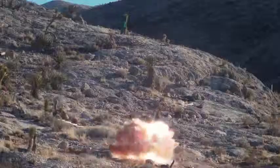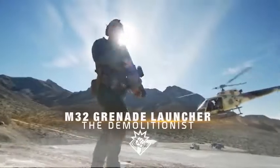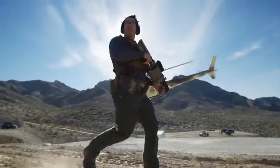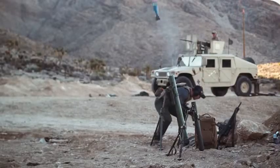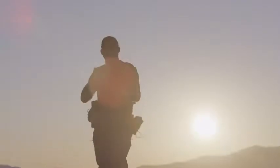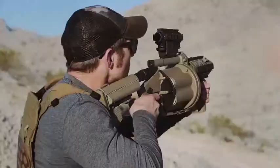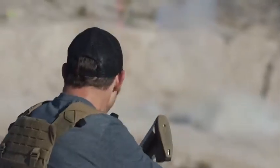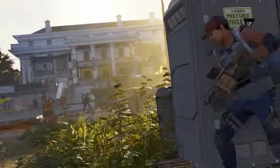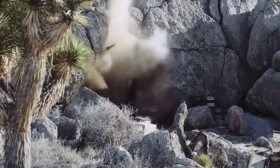This is the M32A1 grenade launcher, a favorite for special operation units all around the world. You can't always bring artillery or a mortar system onto the battlefield, but you can always bring the M32A1. It can fire 6 high explosive rounds in less than 3 seconds. There are few problems that 6 40mm grenades can't solve. These are used for bunker busting and taking out a large group of enemy combatants, even if they're behind cover, or destroying the cover entirely.